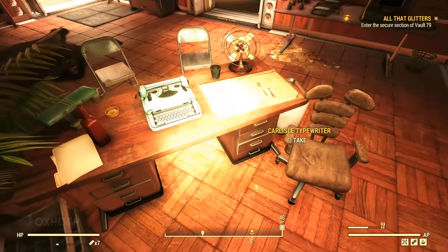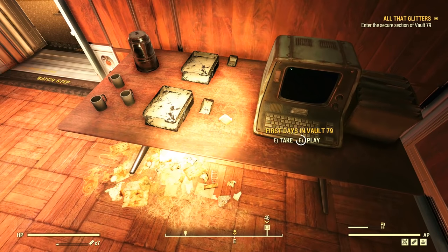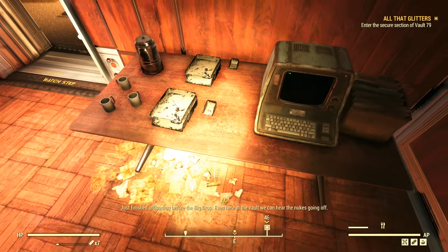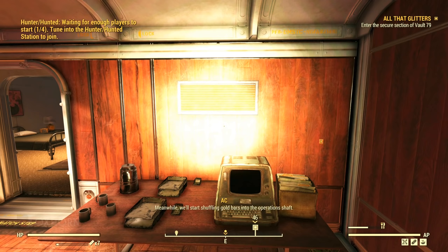First days in Vault 79. Just finished offloading before the big drop. Even here in the vault, we can hear the nukes going off. Command says it should be safe to go topside in 6 to 12 months. Meanwhile, we'll start shuffling gold bars into the operations shaft. Even if we could go topside shortly, you can bet the former depository is just a slag heap. The gold is probably gonna stay here for a long time.